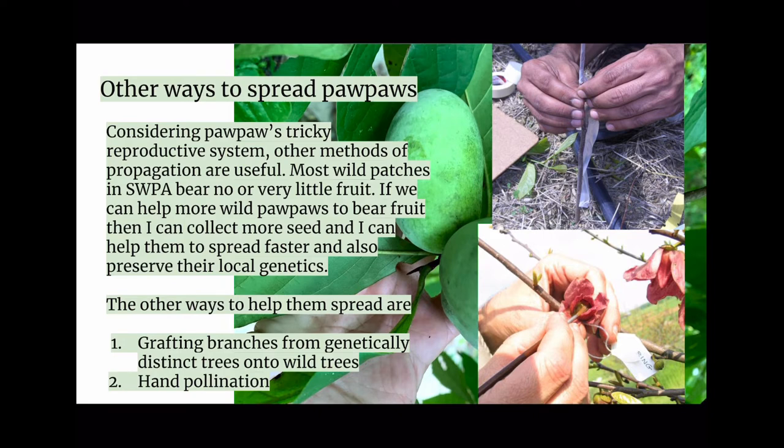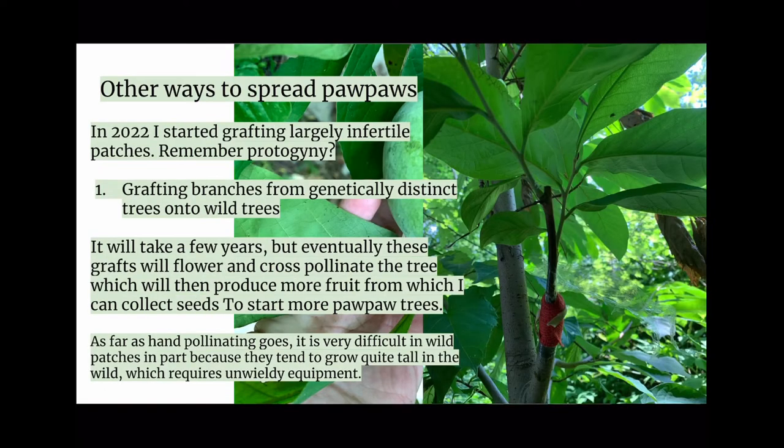Other ways to spread pawpaws or actually get fruit from them is grafting branches from genetically distinct trees onto wild trees. Because sometimes a patch is a clone of just one tree. And then there's also hand pollination, but hand pollination doesn't seem too feasible. So in 2022, I started grafting largely infertile patches, and hopefully that will increase their productivity of fruit. I mean, there are other factors, so we'll see how it works. I think in some cases it definitely will help, because they're definitely getting enough light. There's other things going on.